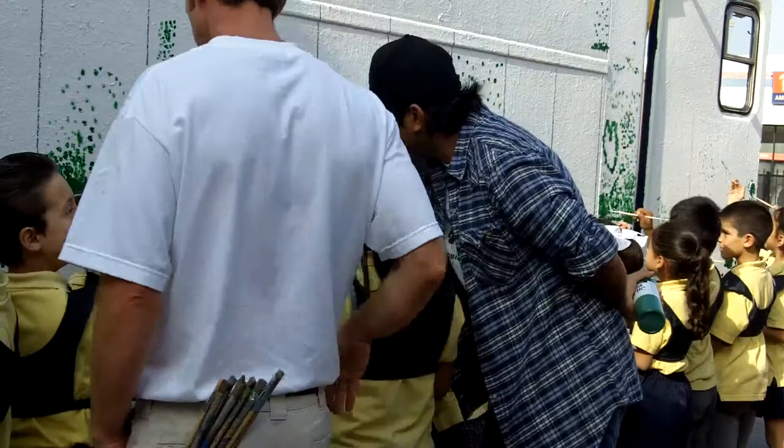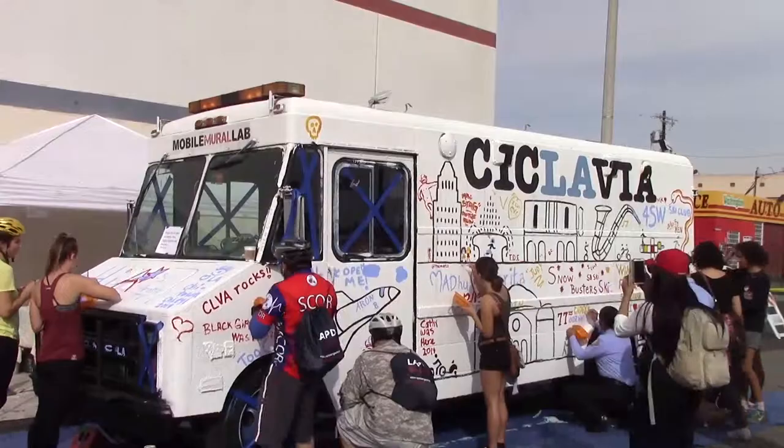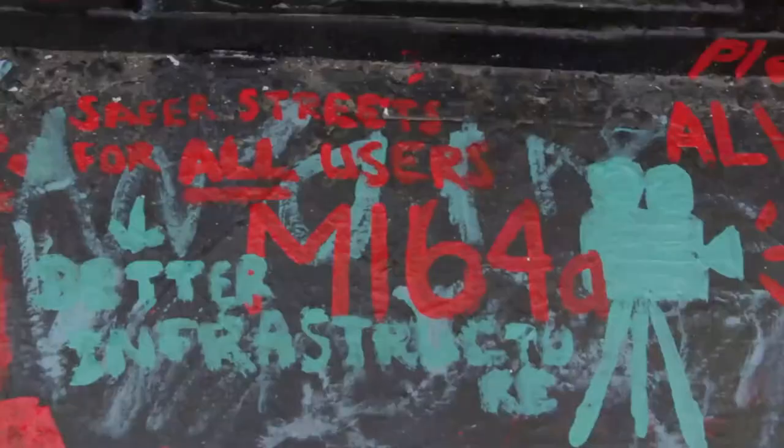In 20 years, hopefully there'll be a group of artists that say, hey, I remember when that truck came to my school, or I remember when I met Dave and Roberto and they taught me how to do this, or that inspired me and that's why I'm painting now. We hope we can inspire a new generation. That's our goal.